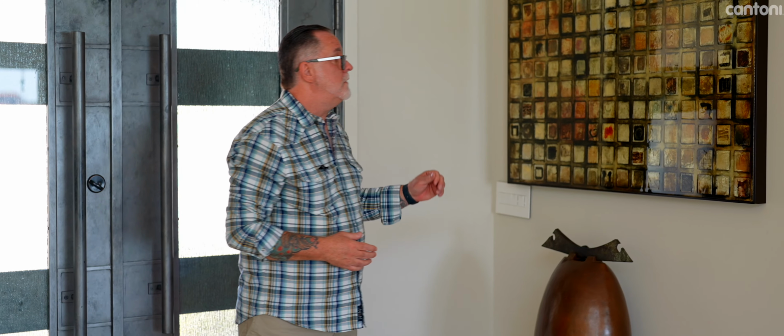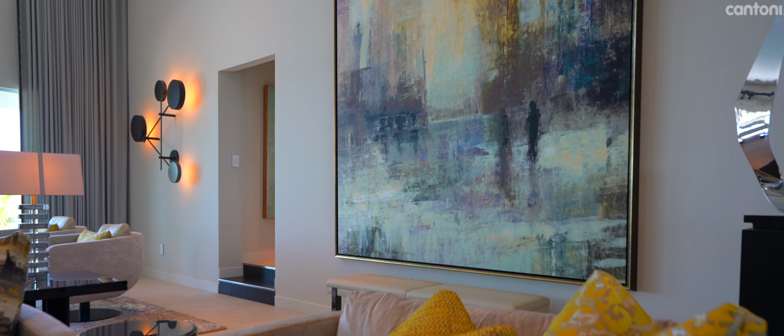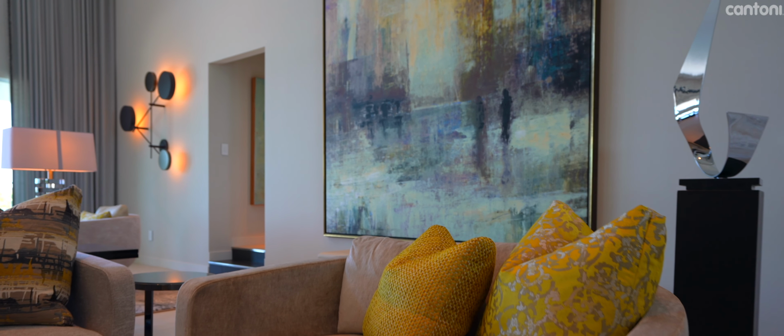We also have a John Douglas piece. John Douglas is currently retired, but this also was a stepping stone for my inspiration for a coordinating art piece in the adjoining living room.